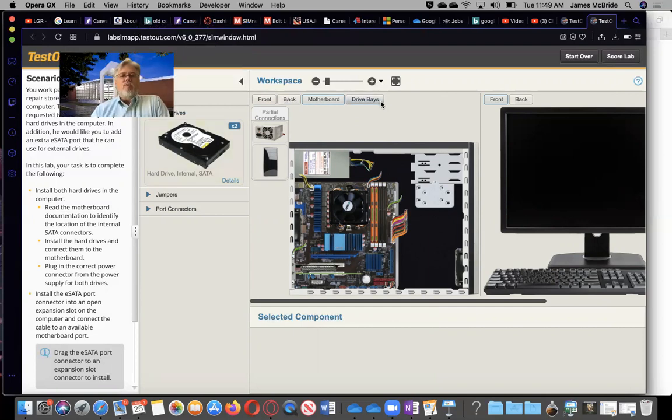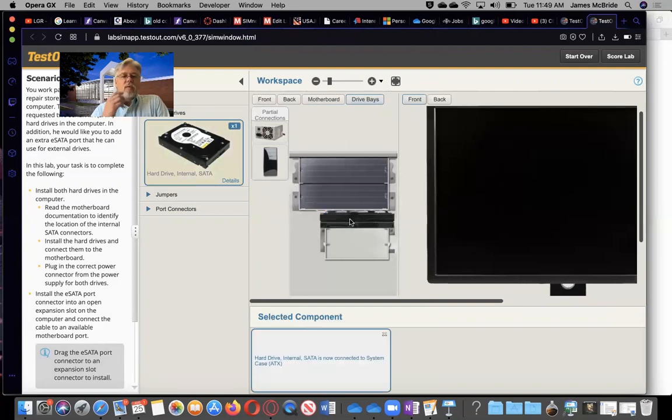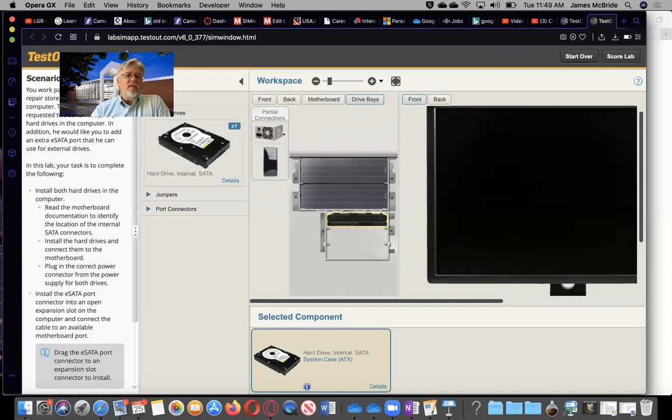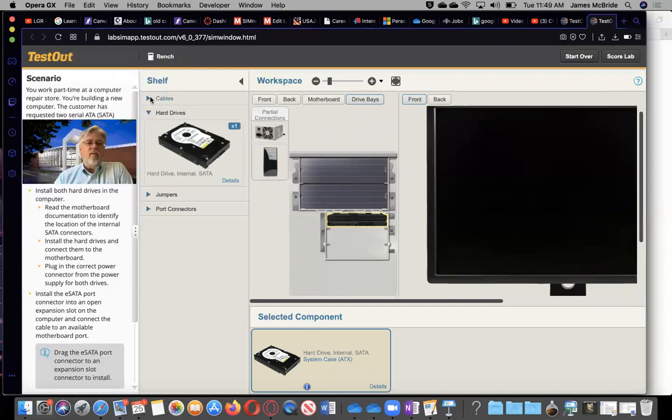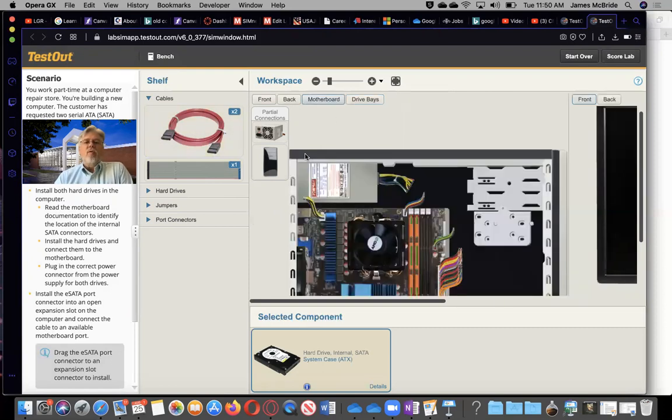Anyway, so you can see drive bays here, and I'm going to say, let's dump it in here, right there. And there it is. But it doesn't show the back of it, right? It doesn't have that back portion of it. And I'm going to need to connect some cables, and so I'll grab the cable here. There's my SATA cable. That's one of the things they're testing you on, is that that's a SATA and that's a PATA. And so we want the SATA because we're putting in a SATA drive. And so go to the motherboard here, and there's that drive sitting in there now.